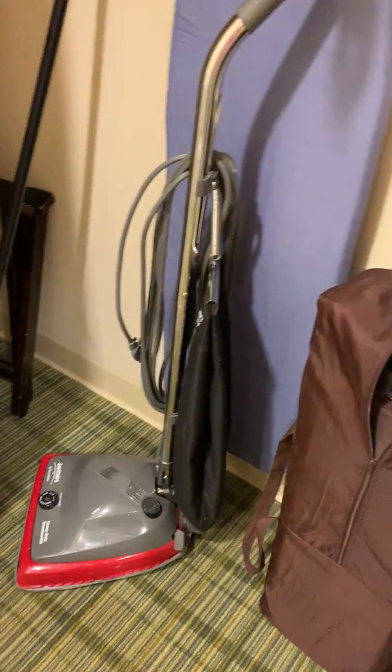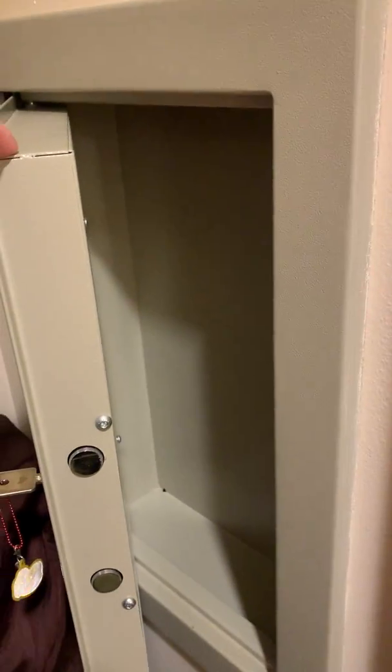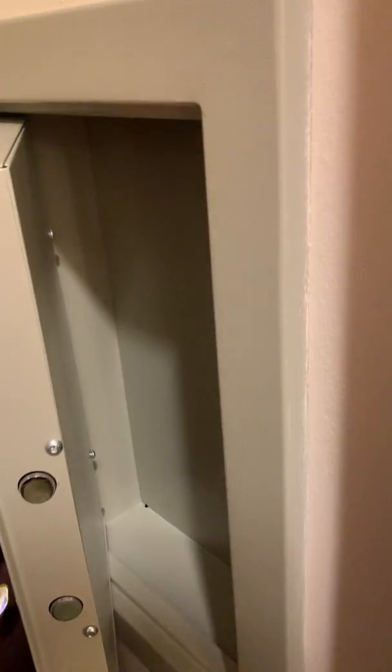So I've got a nice long closet. There you can see the luggage rack. There is a broom, a vacuum. There's a pack and play. Iron and ironing board. Extra bedding for the pull-out couch. We'll see in a minute. And then the safe. And you can see that the safe is kind of built into the wall. So if you had a computer or a laptop, it would need to stand up. But it is fairly wide, so you could definitely fit a tablet in there.